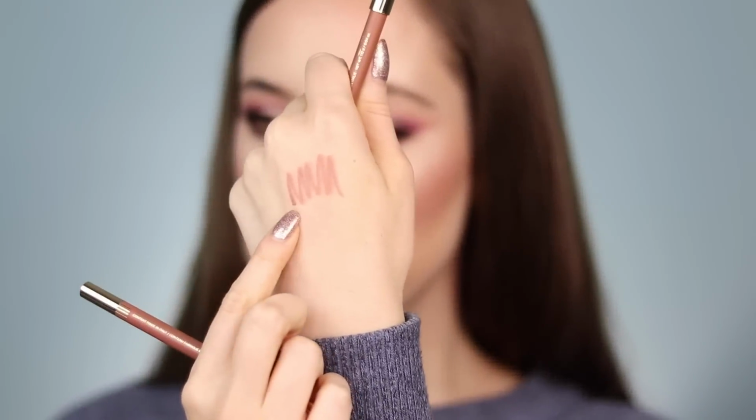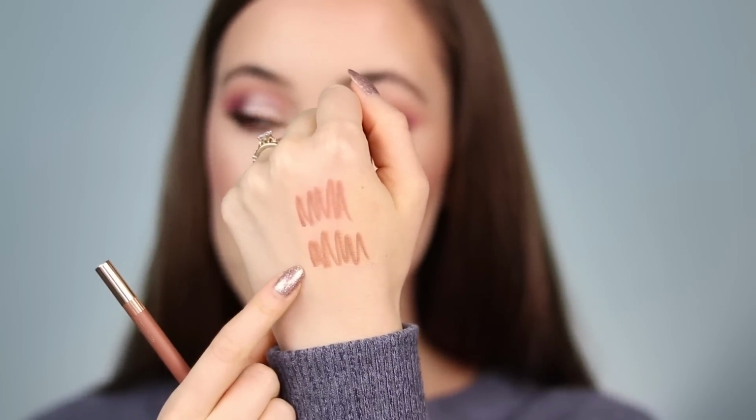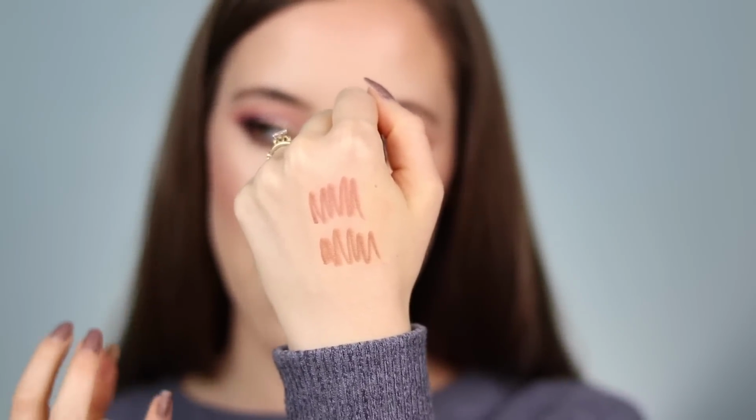So these are the Nabla Close Up Lip Shapers, and the shade Nude 1 is what I will swatch for you first. It's this really beautiful muted pinky beige. So good for every day. But Nude number 2 actually shocked me because I normally would reach for a shade like Nude number 1 a little more, but I've been reaching for Nude number 2, which is a little bit more brown beige. They look kind of similar on the hand, but when you put them on the lips, they're actually very, very different because I like to line and fill in my lips with them.